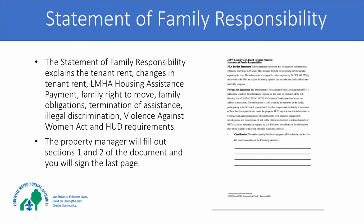The Statement of Family Responsibility explains the tenant rent, changes in tenant rent, LMHA housing assistance payment, family right to move, family obligations, termination of assistance, illegal discrimination, Violence Against Women Act, and HUD requirements. The property manager will fill out sections 1 and 2 of the document, and you will sign the last page.